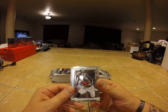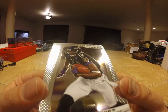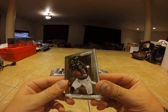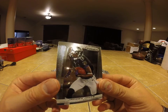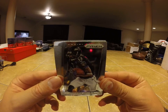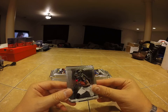So a Prizm kind of has this nice sheen mirror look to it. Kind of bring it up a little bit close for those of you who don't quite know this style. Panini Prizm, they're a pretty sharp looking card. They almost look like comic book pages, but with real life photos on them. That's why I like them. It just kind of makes the player pop. Kind of get some good angles for you.